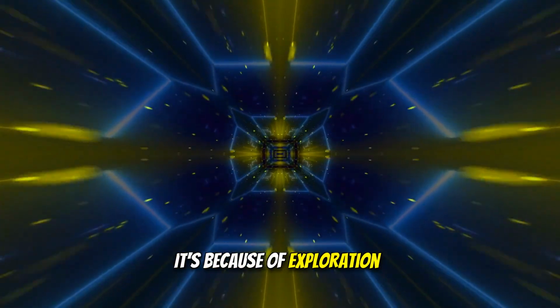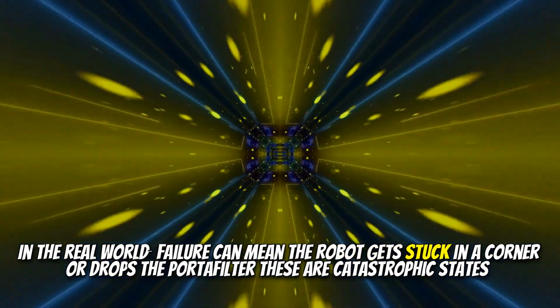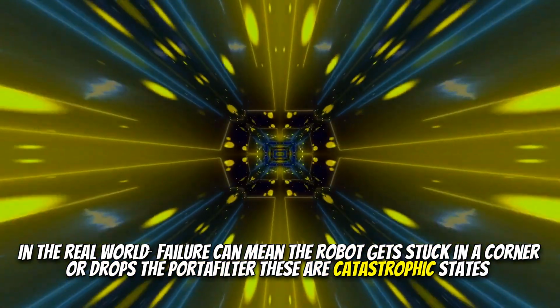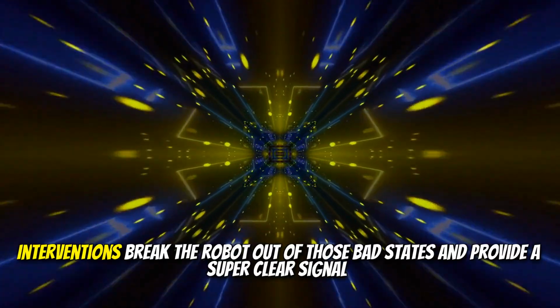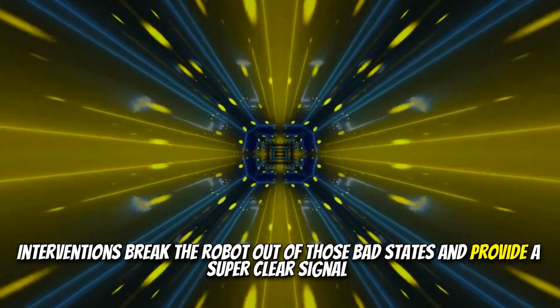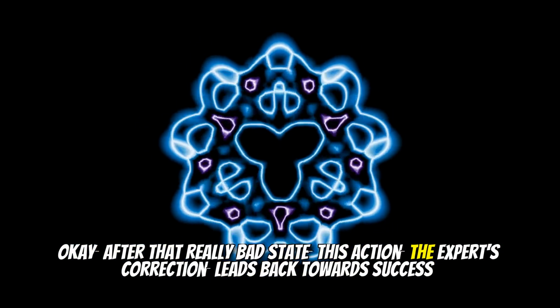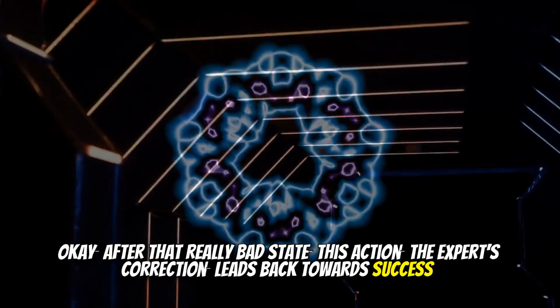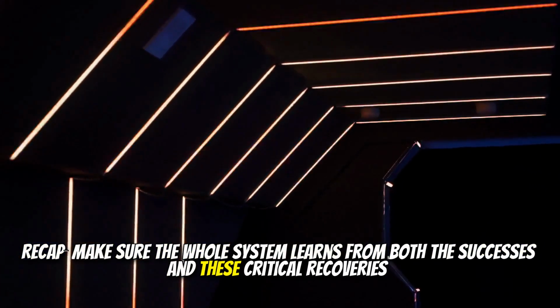It's because of exploration. In the real world, failure can mean the robot gets stuck in a corner or drops the portafilter. These are catastrophic states. And it can't get out on its own. Exactly. Interventions break the robot out of those bad states and provide a super clear signal. After that really bad state, this action, the expert's correction, leads back towards success. RECAP makes sure the whole system learns from both the successes and these critical recoveries.